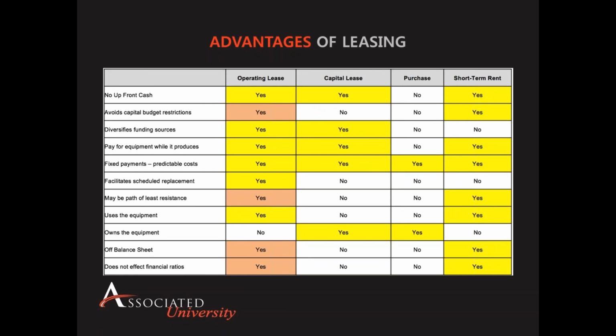Diversifies funding sources. Both operating and capital lease utilize financial instruments in the acquisition of equipment, where purchasing and short-term rent use cash or credit lines of the company. Pay for equipment while it produces is accomplished across all options, with the exception of purchasing again. Purchasing requires cash to be paid upfront on the equipment, with the benefit of the use of equipment earned over a period of time. This is simple cash flow matching principle. Fixed payments, predictable costs is consistent across all options.